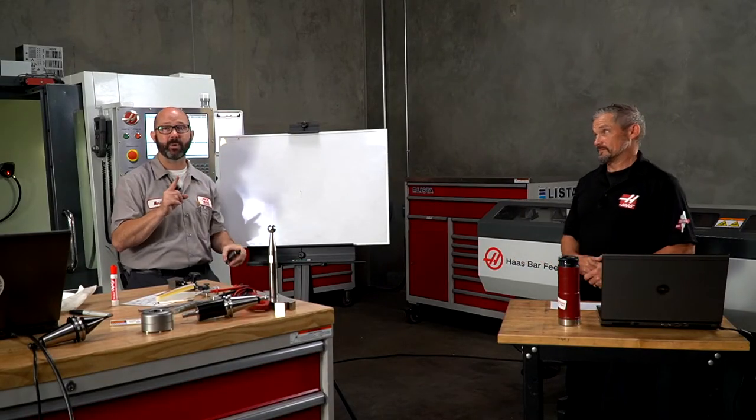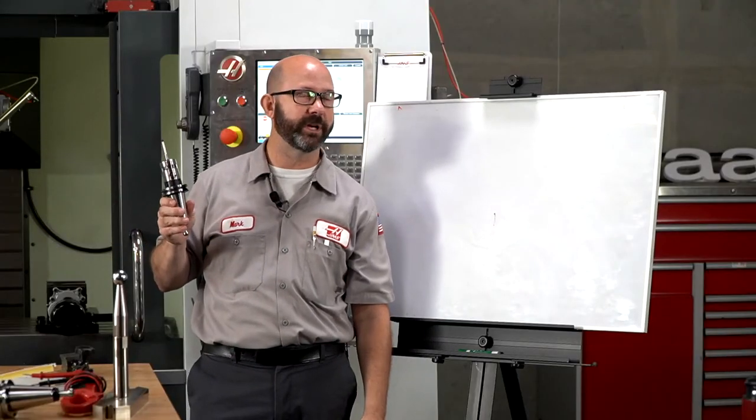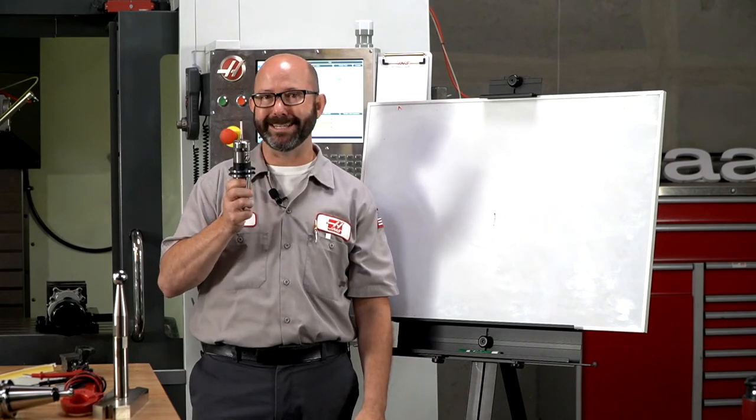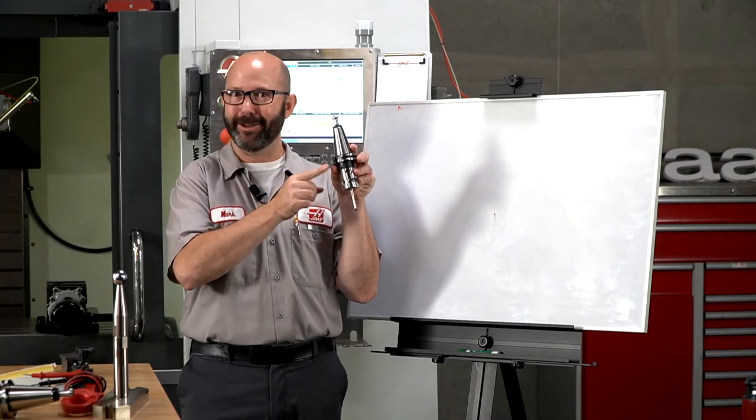That's why I hate it when I walk by shops and I see their probes sitting outside their machine. Well, I don't want to go into the tool changer. I think it's dangerous. Like, dude, leave your probes in the machine. Not only that, but get in the habit of loving the Haas logo. Go to haastooling.com. Now, love the Haas logo.